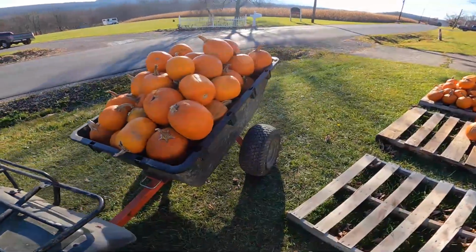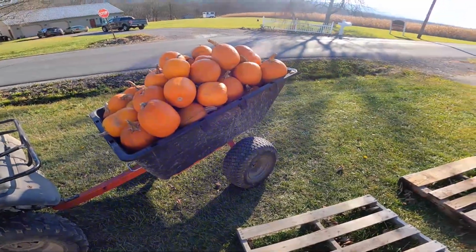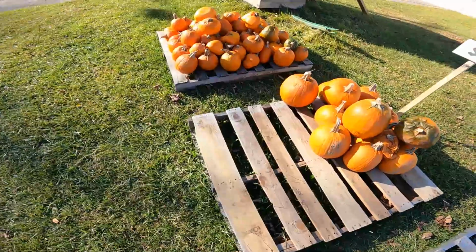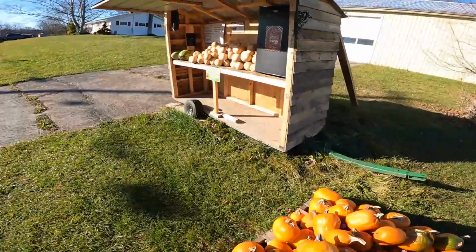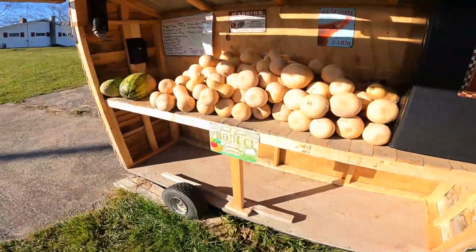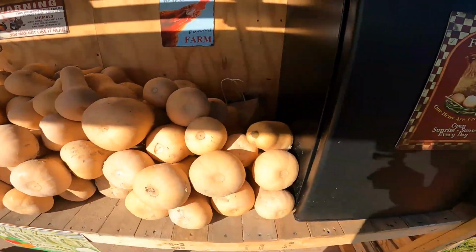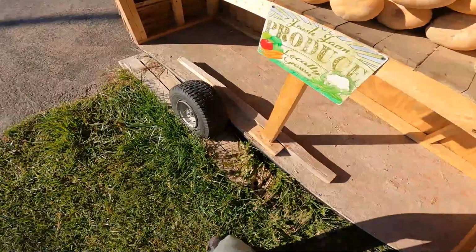Now that is a load of pumpkins, and hopefully they don't fall off. So that basically leaves us with a skid and a half, and then all the squash, which we should easily be able to fill in one load. And then take the stuff out of the fridge. We gotta pump the tires up.